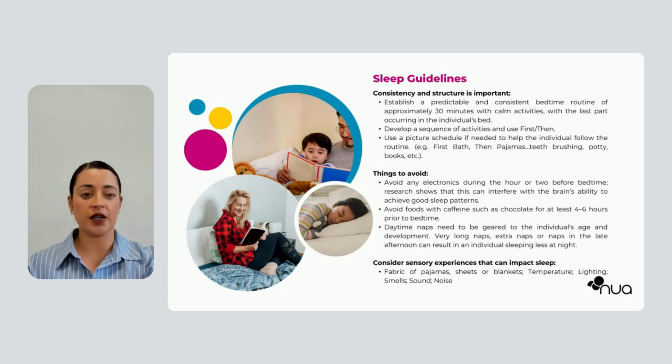Consider sensory experiences that can impact sleep, such as fabric of pajamas, sheets or blankets, temperature, lighting, smells, sound, or other noises.